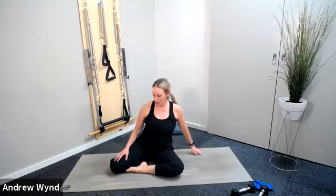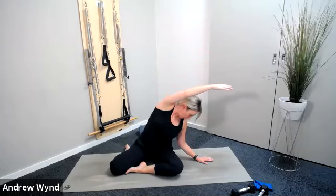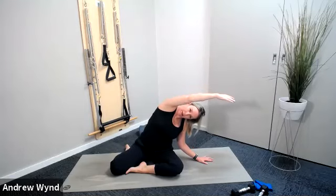We are going to go into a lovely mermaid. So one hand is out towards the mat. You're going to take a big reach, find length in your body, and then place your hand on the mat. Bend the elbow into the body as you side bend over. You can turn to look towards your hand. If you find that your neck is feeling too much strain, look forward. And then coming up.